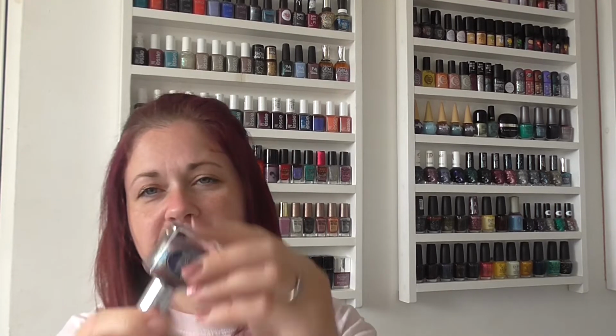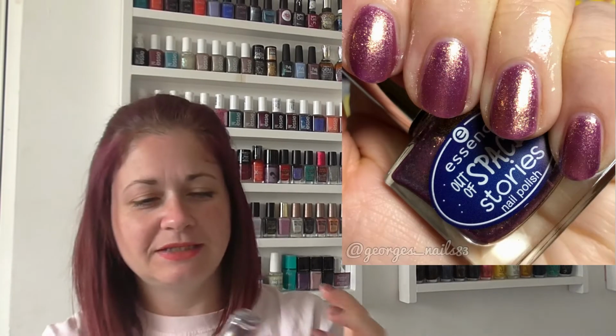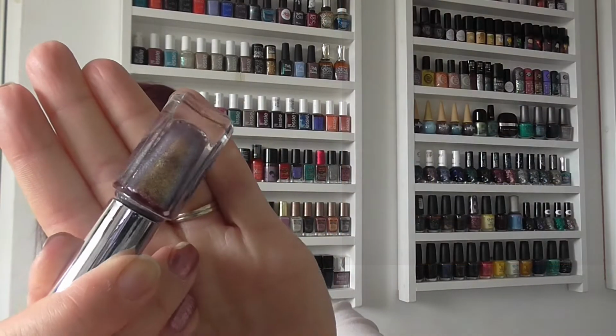We have an Essence polish, and this is from their Outer Space Stories, and this one's called Space Glam. The only trouble with these bottles is I can't show you the polish very well. But this is like a purpley colour with sort of, I don't know if it's multichrome or duochrome. I can't decide, maybe just duochrome. But it's also got sort of like a shimmer through this one as well. So that's Space Glam from Essence.